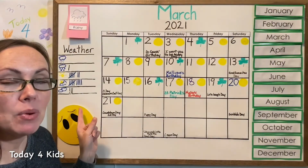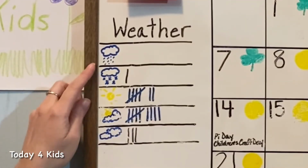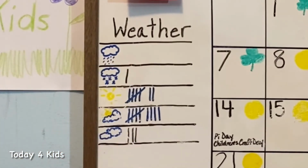Now will you help me put our weather into our weather chart? So we're looking for rainy and we lucked out because it is the first one in our chart. So we're going to put a tally mark in there and there's 0 there right now. And if you have 0 and you add 1, what does that make? I hear great guesses. Let's put it in.